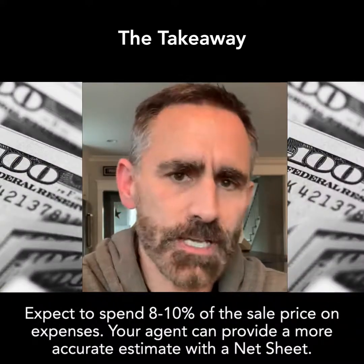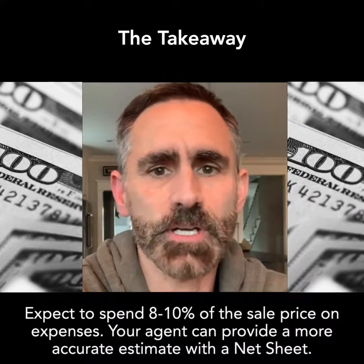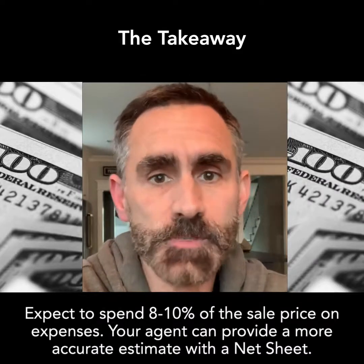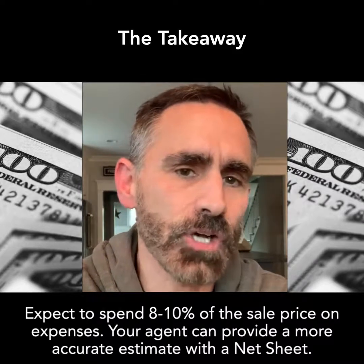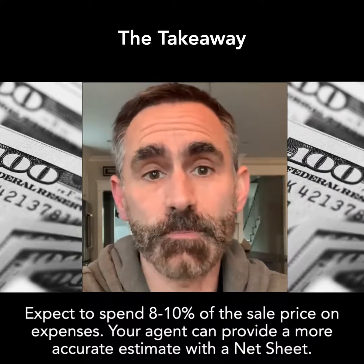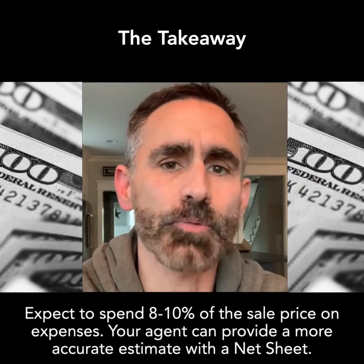Here's the most important takeaway. Expect to spend about 8 to 10% of the sale price for all of these costs combined. If I haven't said this enough, your specific situation will dictate the costs you incur. Your real estate agent can provide you with a net sheet that line items these costs and can give you a more accurate perspective for your property.